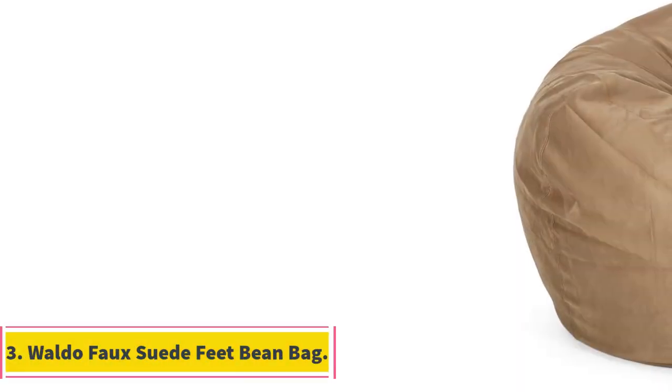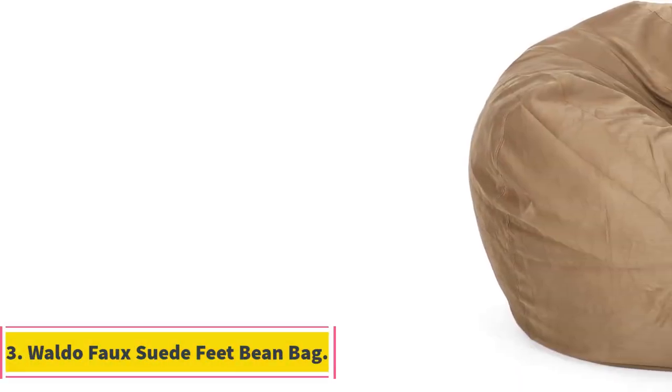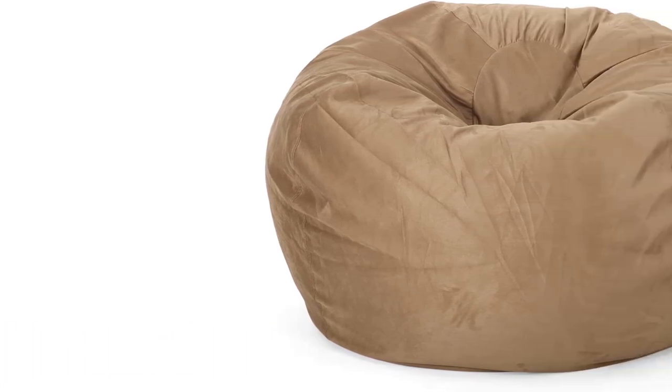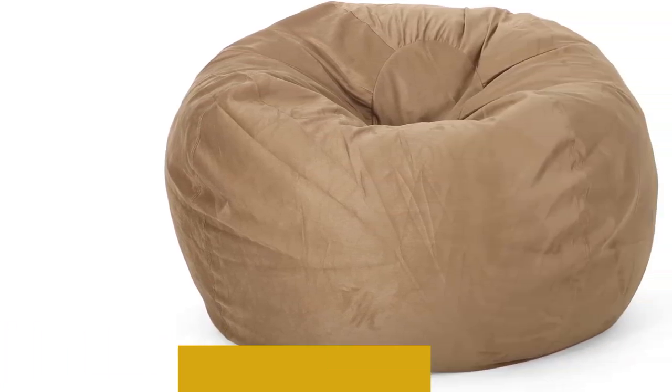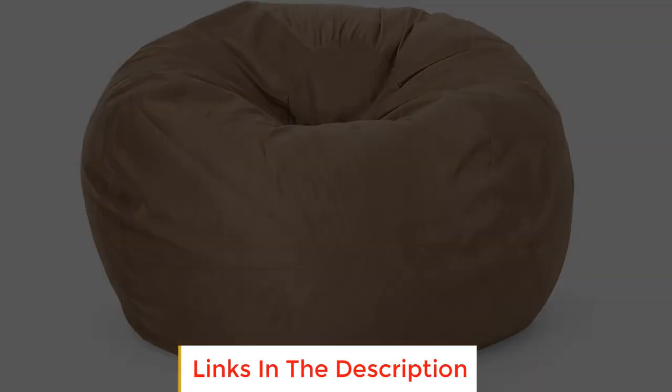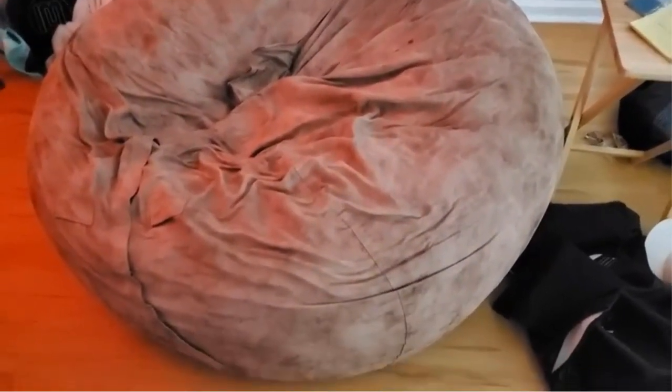Number 3. Waldo Faux Suede Feet Beanbag. While beanbag chairs were the epitome of dorm room decor, they've now become a way to relax at home for people of all ages. If, however, you want to restore the dorm room look, you'll want to consider the Waldo Faux Suede Feet Beanbag. This is just a nice, simple beanbag chair.